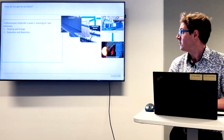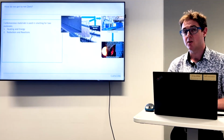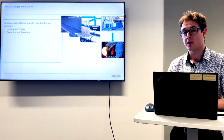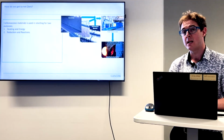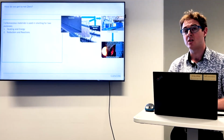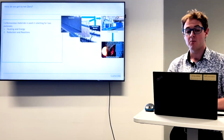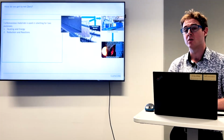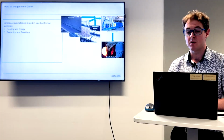The other one that we use it for is for reduction and reaction purposes. So those carbon materials can act as reductants, pulling oxygen out of materials. So it does some chemical work as well. So there's the 2 purposes there that we can use it for. Of the 2, heating and energy is probably the easier to replace because you can change the energy forms and what you can use for energy, changing from carbon to electricity and things like that. The more difficult one to replace is your reduction and your reactants, because there's some very specific chemical fundamental properties of carbon which are hard to replace with other materials.